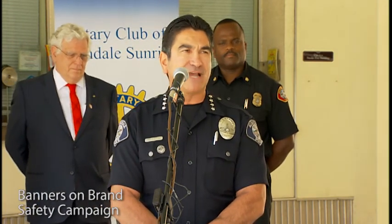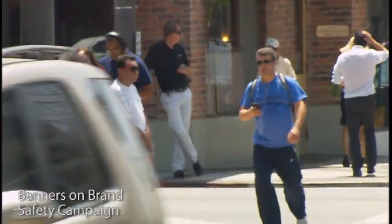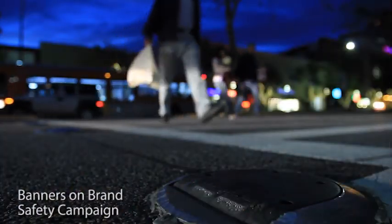It's absolutely no secret that this community in Glendale has been struggling with the problem of trying to find some solutions to reduce the number of injury and fatal accidents in this community. One of the major challenges we've had over the last several years has been an increase in pedestrian fatalities.